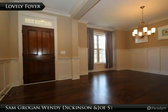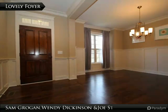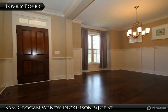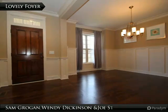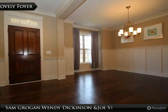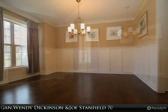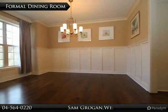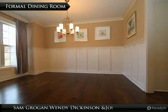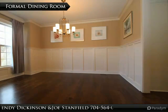The lovely foyer welcomes you into this executive level home and is adjacent to the formal dining room. It features brand new, beautiful hardwood floors, extensive crown molding, chair rail, and wainscoting. The formal dining room also has extensive crown molding and wainscoting, as well as a box bay window and beautiful brand new hardwood floors.